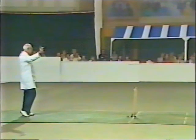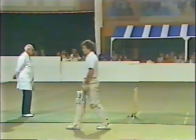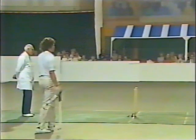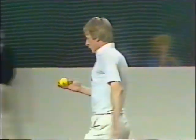Turner to Asif. Outside the off-stump and a wide. And Turner not too happy with that. Not too happy with that at all, because Asif did fence at that ball outside the off-stump. But the umpire, as in all things, the final arbitrator.